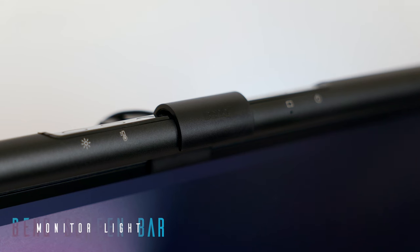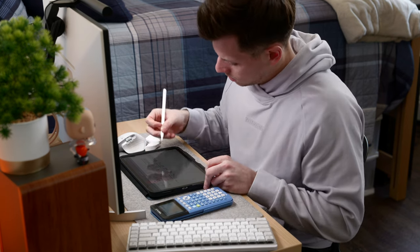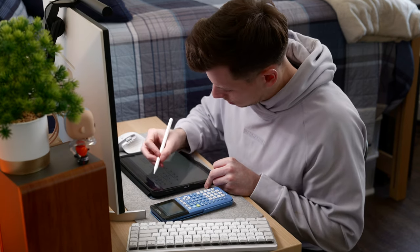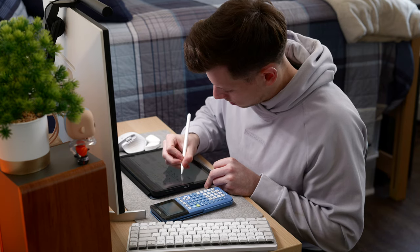So another product I recently picked up and I've been loving so far is the BenQ ScreenBar monitor light. Since I spend a lot of time at my desk video editing, script writing, and also doing homework, I realized how dark it actually got by my desk, and especially when trying to use a calculator for homework and stuff, I realized I needed a light, and it's been a great addition so far.